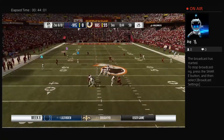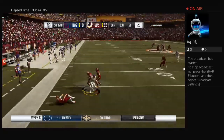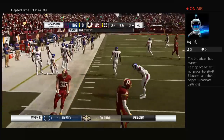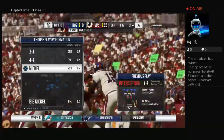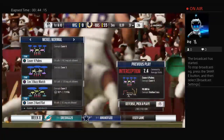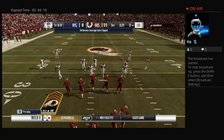Second and 10. It's Ryan again. And now here is another interception. Picked up by Troy Apke. With that interception, he just set a record that nobody ever wants to set, and that's the most picks ever in an NFL game. 8.